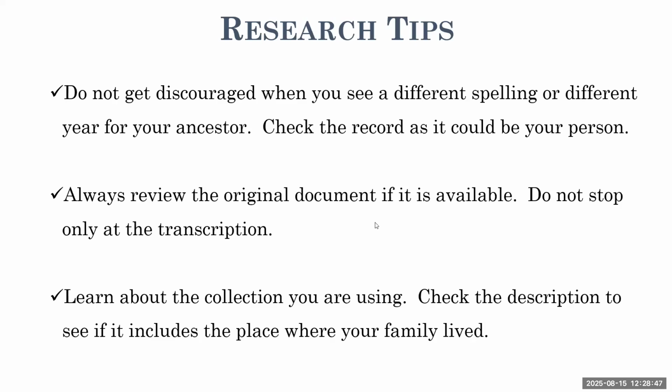The thing about some of these databases is that even though they say Georgia marriage records, you have to really look at the description to ensure that the county you're looking for is included in that database, or in that collection, if you will. So if there's a collection of Georgia marriages, but it does not include Fulton County, and you're researching Fulton County, you're not going to receive any results, because Fulton County is not included in that collection.